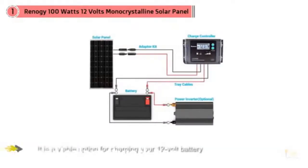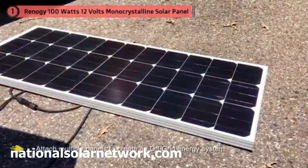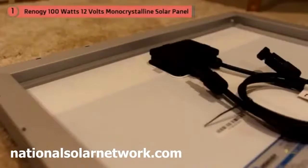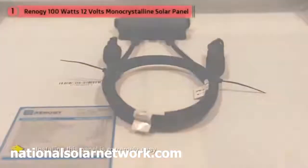Its monocrystalline solar cells ensure maximum output and ideal efficiency. Although it's a viable option for charging your 12-volt battery, you can also attach multiple panels to create an off-grid energy system. With pre-installed diodes in a junction box, installing this panel is extremely easy. Compatible with off-grid and on-grid inverters.